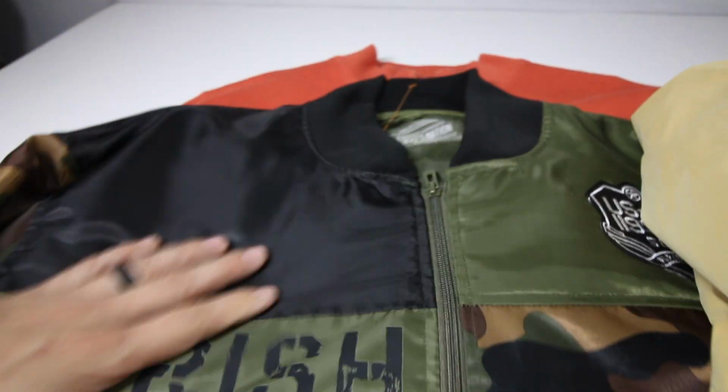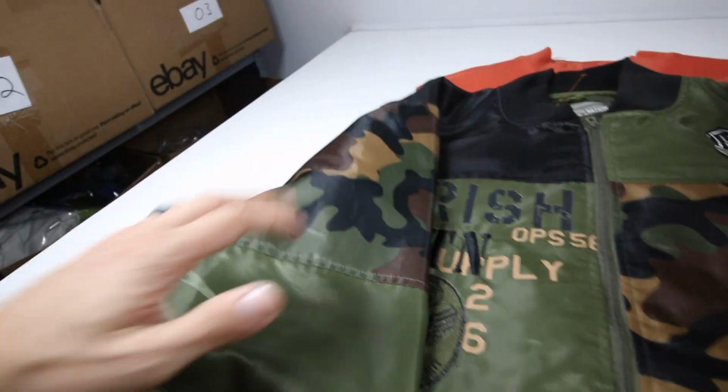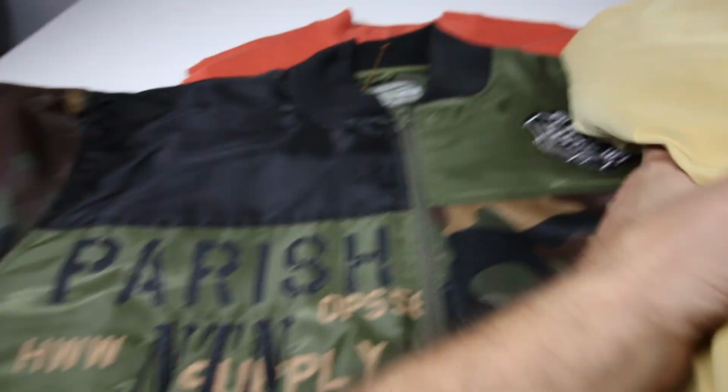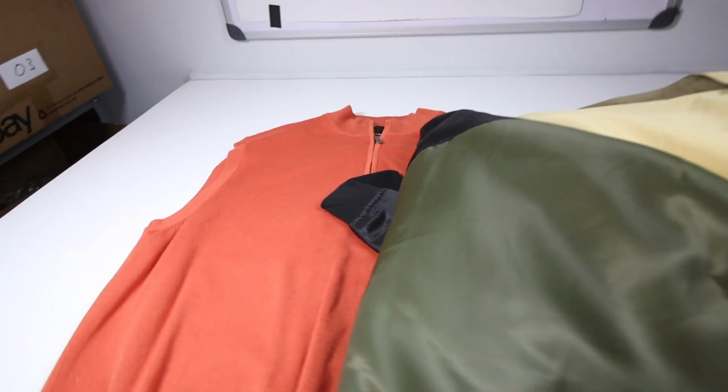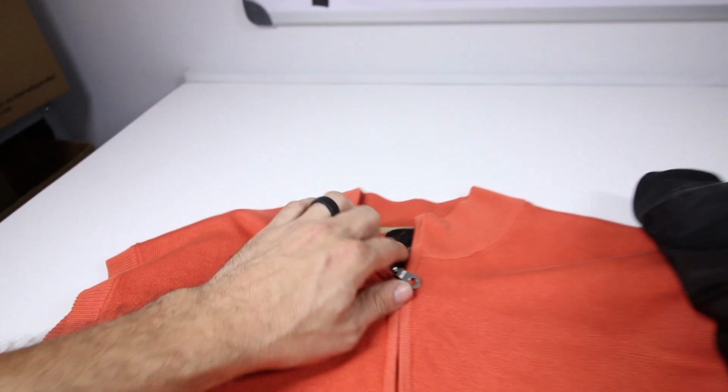Parish Nation. It's got a cool army print, camo rather. It says NTN Parish, and it has a bunch of patches. Couldn't find comps for this one specifically, but again, should do okay.